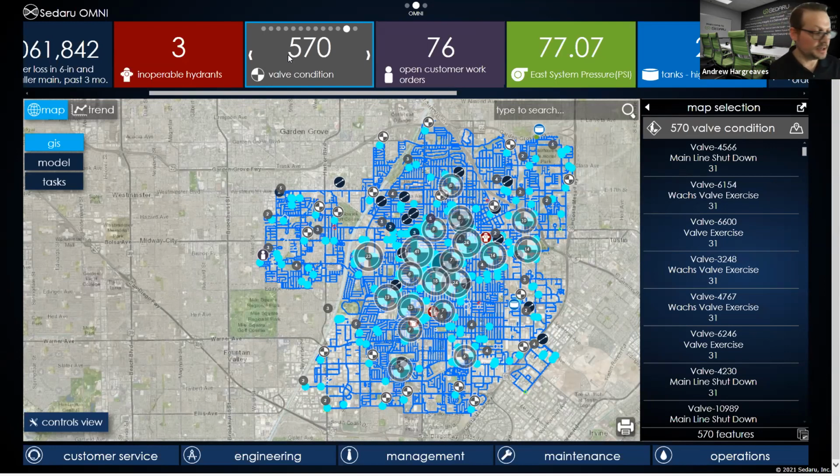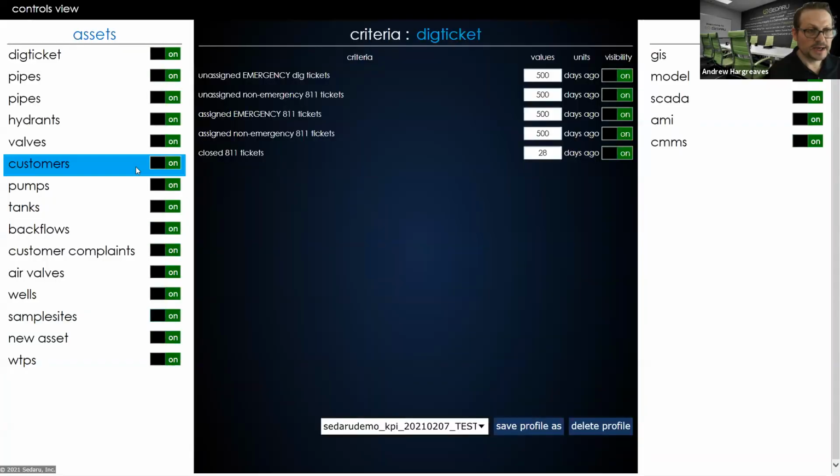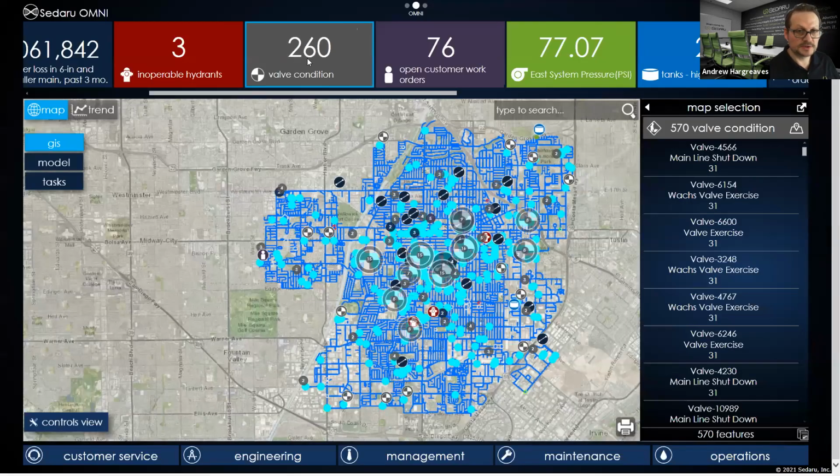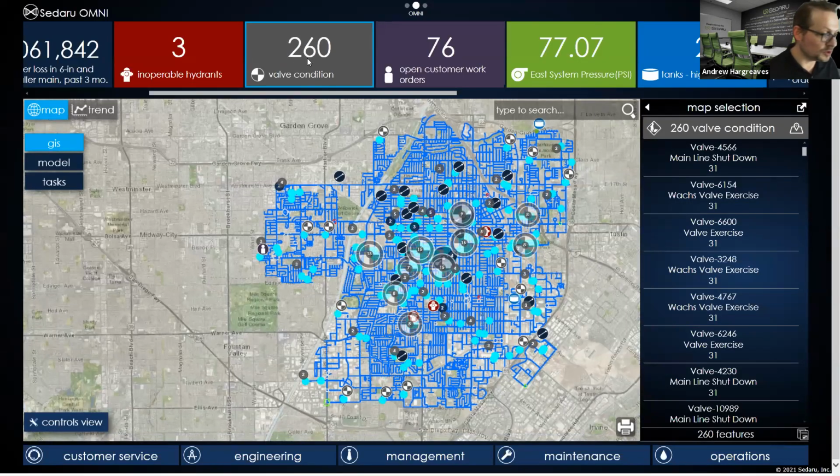So here's a key performance indicator that I have, which is looking at that valve score, the last workflow that we did in Sedaru OMNI. And I'm able to adjust the settings on this really simple, really quick. I can come in here and say something like, I want to see something that's only above, let's say, a 20 out of, I think the possibility is 32. So these are essentially some of the worst valves in our area. And we can see we got about 260 of them that rank as a 20 or worse. And so now I know where they are.